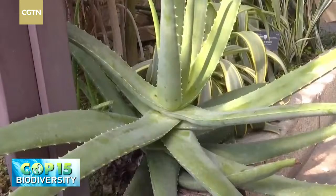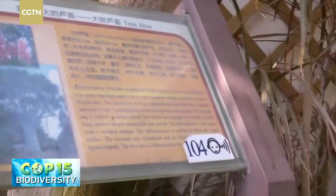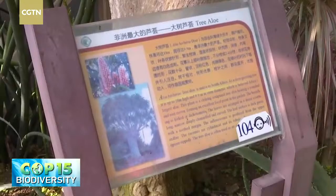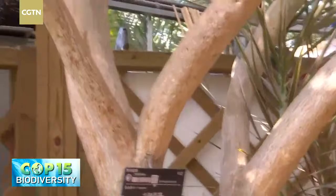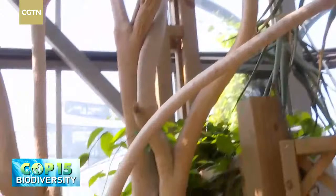So you moved this tree aloe from Africa. Africa. We imported this. Some of the plants we import directly from the original region. We have a close relationship and collaboration with the customs office, and we have a quarantine greenhouse in our institute. So all the foreign plants coming into China, especially through Guangzhou customs, once they come to our customs, after inspection, come to our quarantine greenhouse. Wow. And after a certain period, we will move them out of the quarantine.